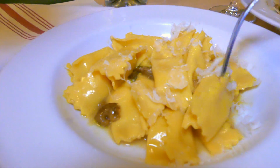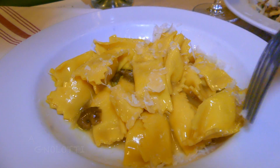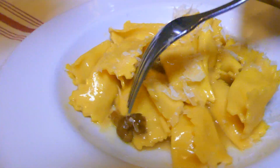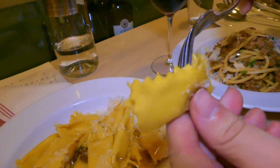So agnolotti is almost like ravioli, except obviously you can tell a different shape, and it's normally a little bit more loose. And inside this agnolotti, you're gonna have potato, you're gonna have celeriac, so it's celery root, and then also taleggio. And I think it's a brown butter sauce, very simply. And I think I see, oh, some mushrooms right there. Yeah, look how loose it is. So that's what's really cool about agnolotti, and it's so delicate.